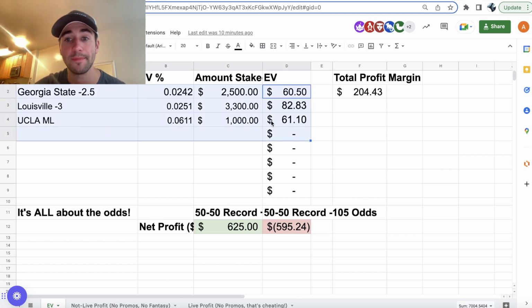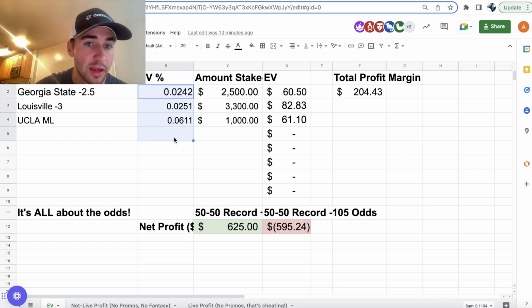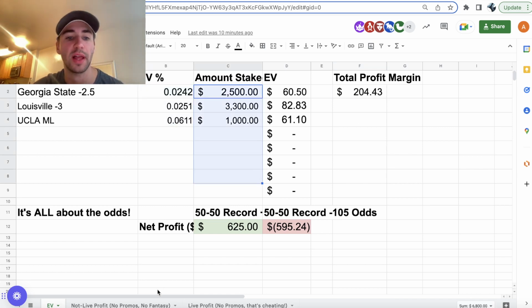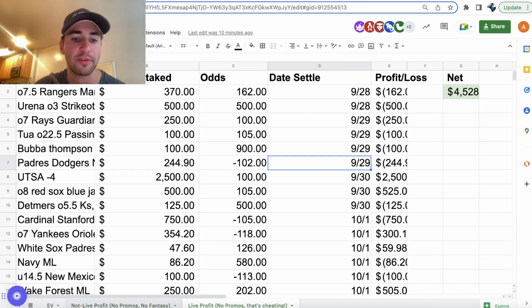If you tried to give me $150 for these 3 bets, I'd tell you to F off. No way. These bets are worth $204 in profit margin. Just taking your edge, your EV percentage, multiplying it by your stake. And I think the results during the live stream and everything else speak for themselves.